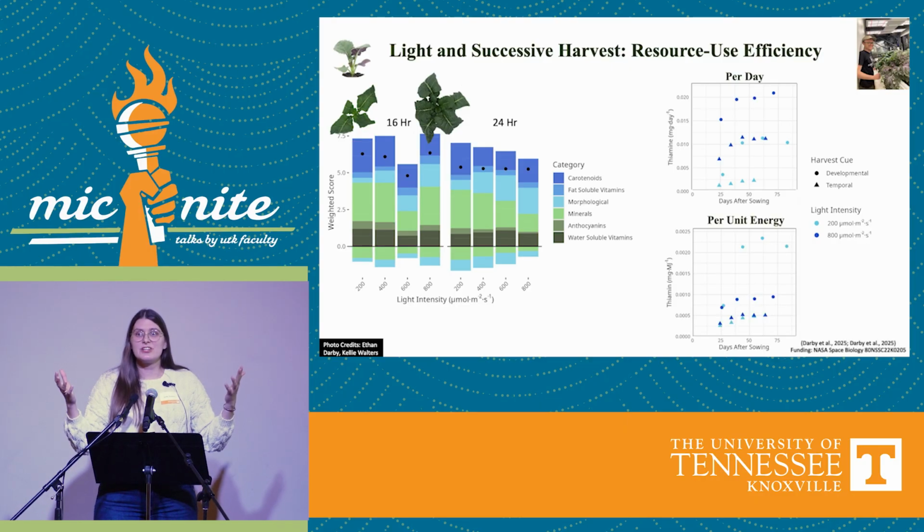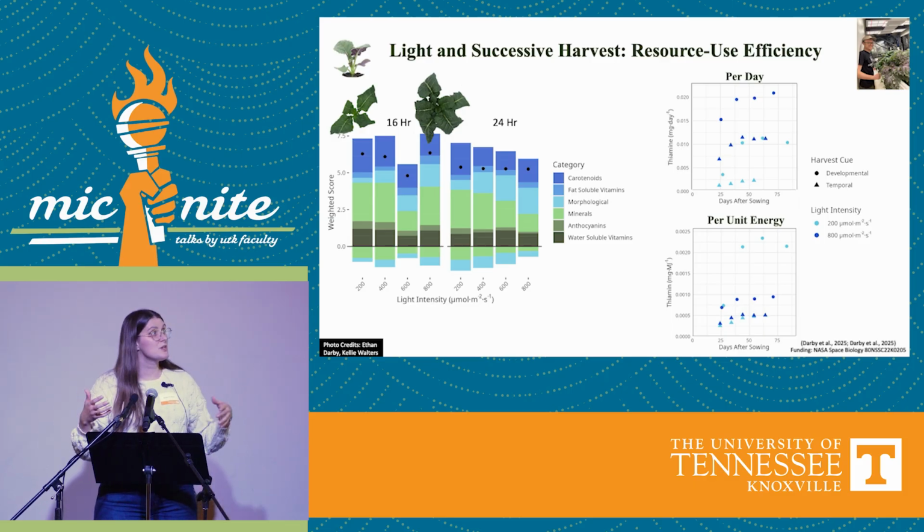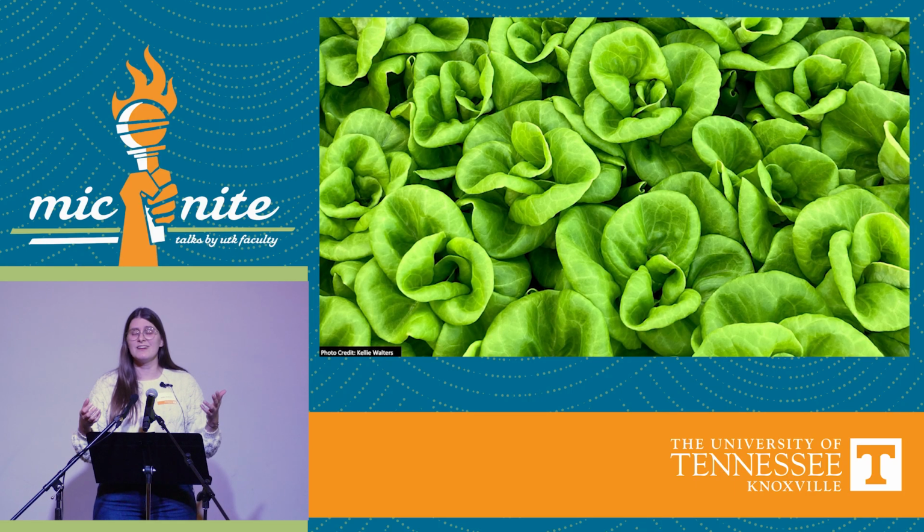That's a lot of energy though. So then we look at it on a per unit energy basis. And per unit energy, it's our low light treatment that produced the most vitamin B1. What is the best? Well, that depends on what we're interested in, right? We're providing these models to help facilitate these long-duration space missions. Now, that's great for astronauts, but realistically, most of us are probably not going to become astronauts, so what about us humans here on Earth?